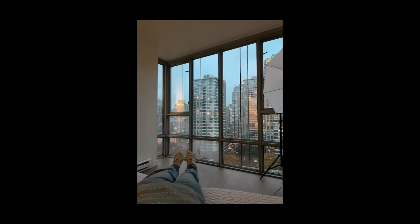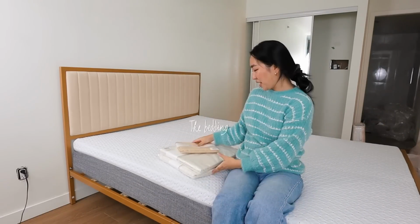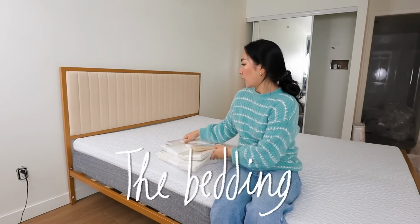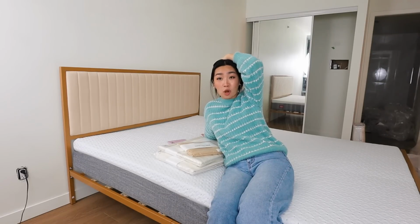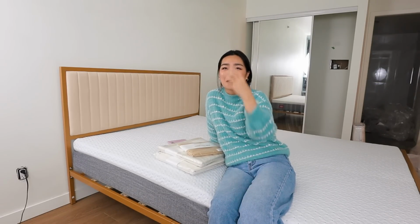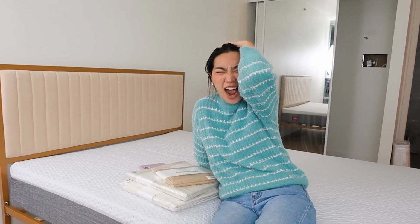It's kind of like hitting me right now. I'm looking out the window, I turned off the umbrella lights, and this is my view from bed. I'm gonna cry. Hello. Here are my Brooklinen bedding pieces that I'm going to put on the mattress. I'm going to have a mental breakdown. I am so happy right now. I turned off the lights and I just like was looking outside and I was like, oh my God, I can't believe I'm gonna live here.